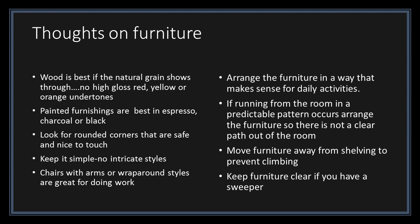Try to arrange the furniture in a way that makes sense for what happens in your home every day. If eloping and running from a room is a predictable thing that's going to happen, you might not want to have everything aligned so that there's a straight run right out through the living room into the kitchen and out the door. So you might want to move some of your furniture around to prevent that. Again, you might want to think about climbing and where your shelves are and where your furniture is, especially if your shelves aren't hooked very well to the wall.